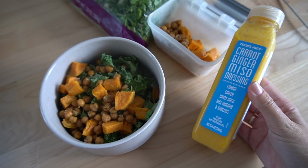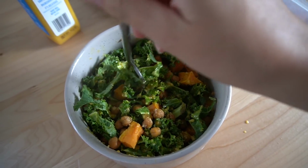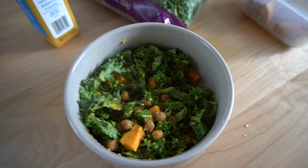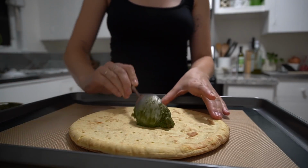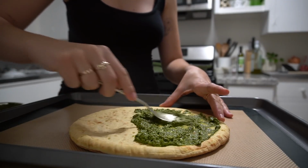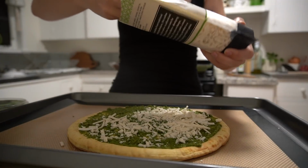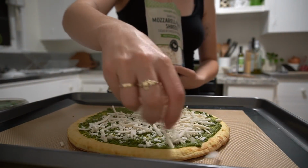For lunch, I had my salad leftovers, but just used a different dressing, which is something I do sometimes just to switch up your leftovers. And then for dinner, I made a pizza using a gluten-free Bonza pizza crust and the Trader Joe's cashew pesto. This is my favorite pesto. And I used the Trader Joe's mozzarella shreds as well.